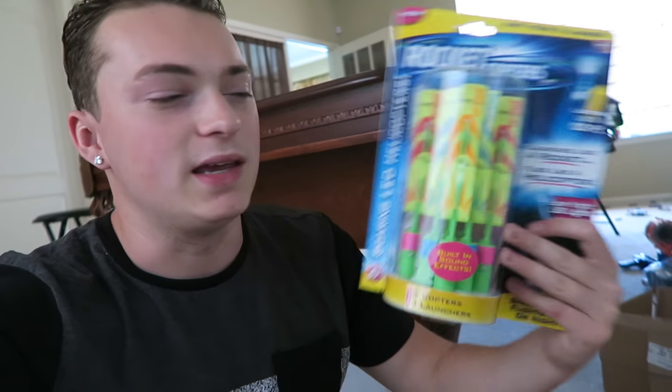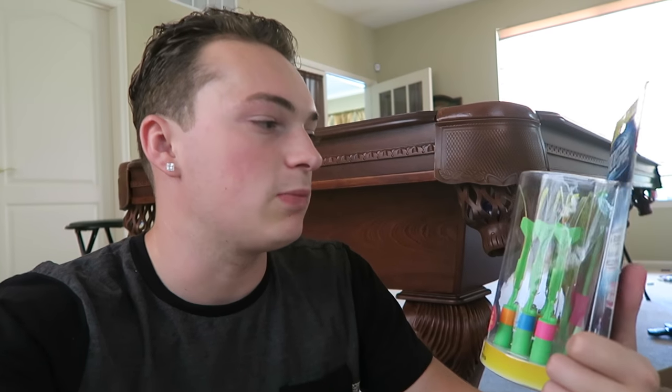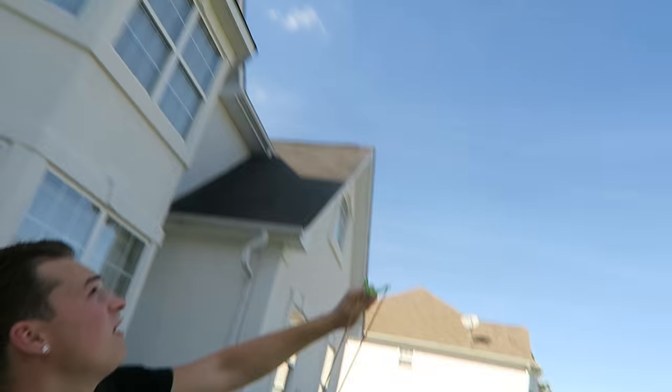We're gonna try out these rocket things that somebody got me. I've seen these all the time, whenever I go down to a boardwalk or to a beach, people are always selling these. But I've never actually had one, so let's try it out. So it comes with a few slingshots and then it comes with the piece itself. Ooh, these LED lights are bright. It's perfect for nighttime. I know.